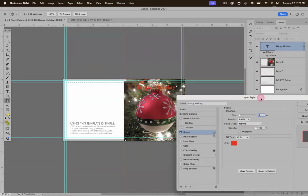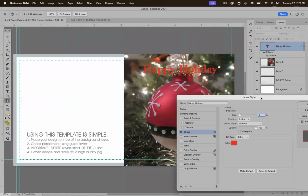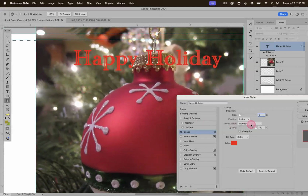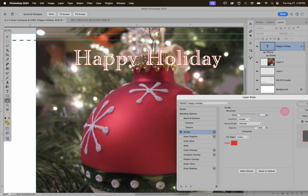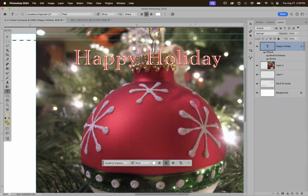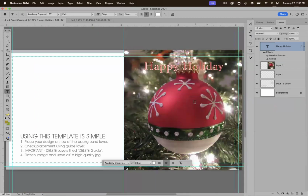And it looks like the 6 pixel size takes over the whole thing. Well, shoot, that's not good. Let's try 1 pixel. Okay, let's try 2 pixels. And you just get it to where you like it. Figure out what you want. You can do bevel and emboss on it and make it a little bit funky. Looks like a candy cane almost. Click OK. So now we have the front done and the back.